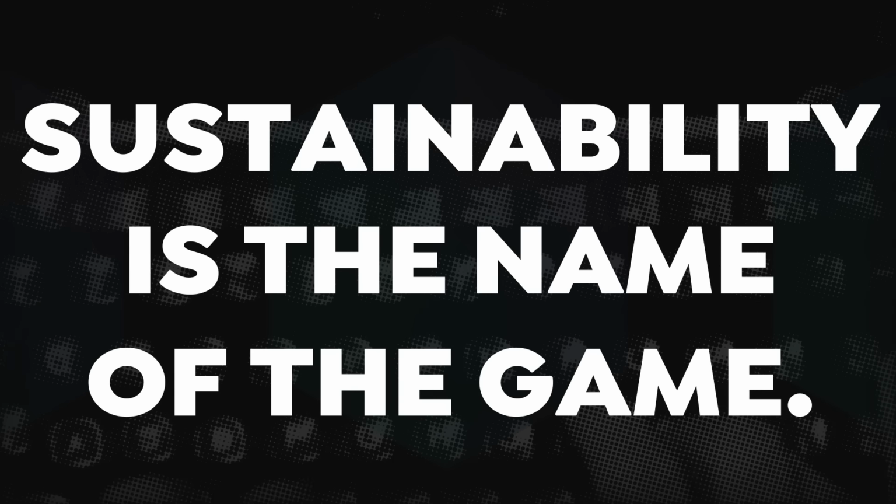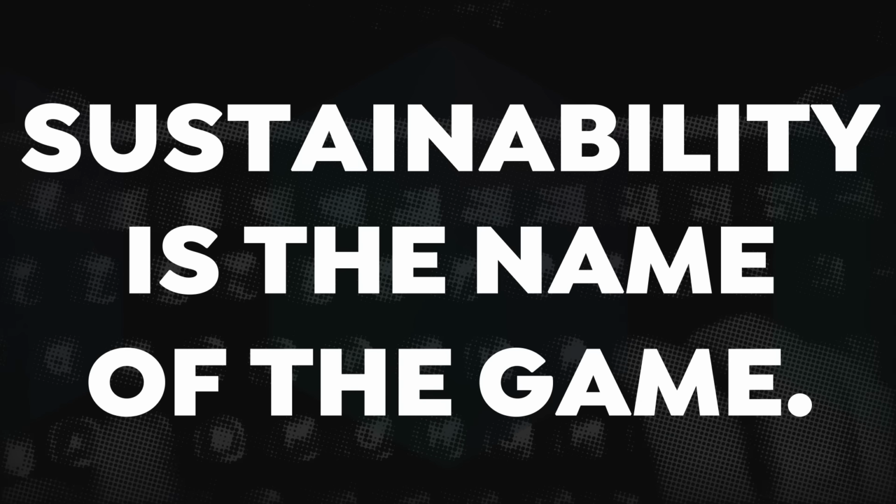But again, and I really want to emphasize this, sustainability is the name of the game. I'm not aiming for perfection here. I'm aiming for something that's a lot better than I would otherwise eat, but that I really want to eat on a daily basis so I'm consistent in my good diet.